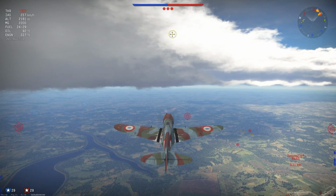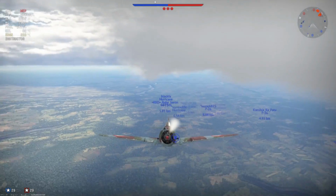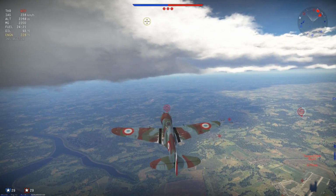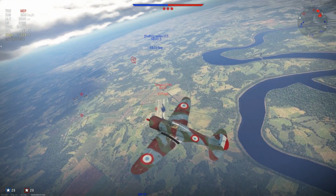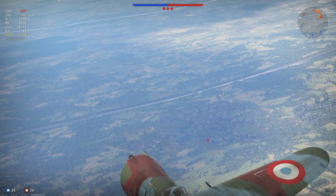The H-75A-1, sitting at 1.3 battle rating in the French line, added in the patch that was just released, 1.75. Let's take a look at this little bugger.